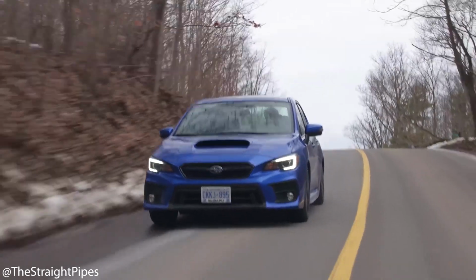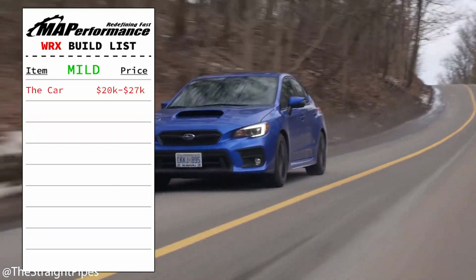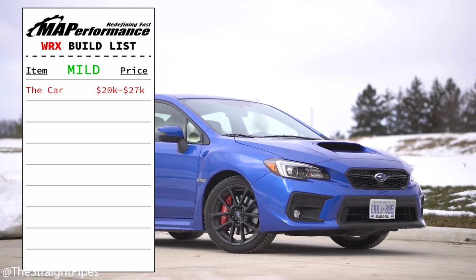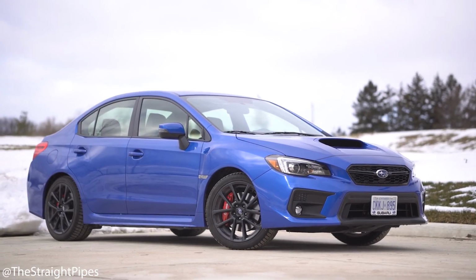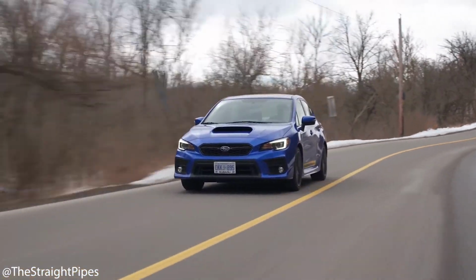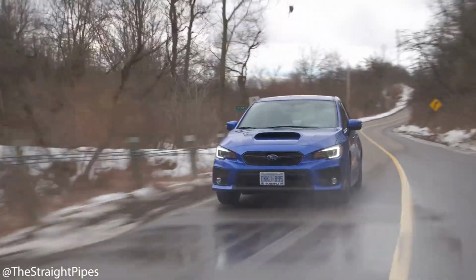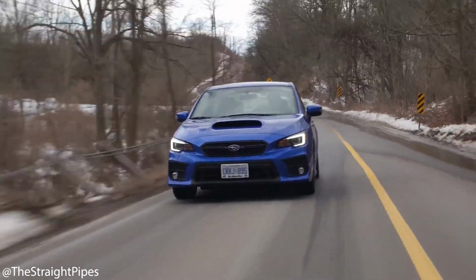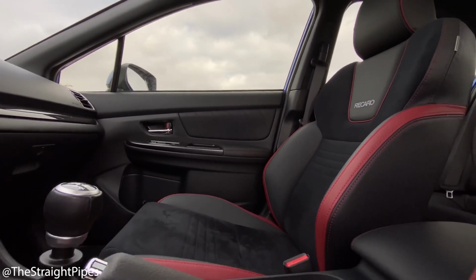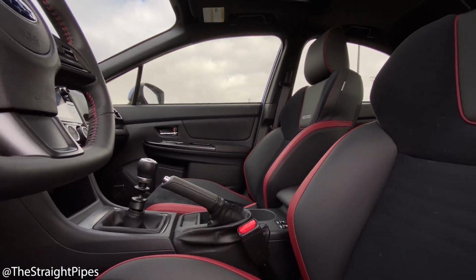These cars range from anywhere from $20,000 up to $27,000, but it's going to be a really great bang for your buck. It's a car that's hardly even 5 years old. It's got all-wheel drive, especially if you live in the Midwest, that's a huge value. You don't have to have a second car. Thinking ahead, this is obviously a platform that is very well documented, very well supported. MAPerformance has a warehouse full of parts for them. There's no shortage of stuff. You could keep it for the rest of your life and probably be completely content with it.